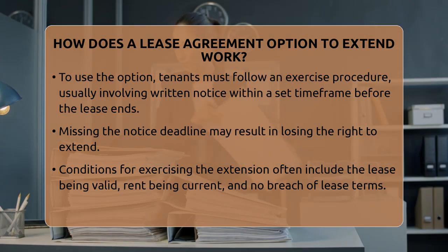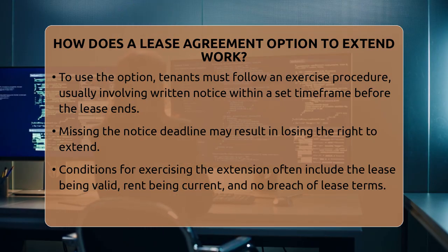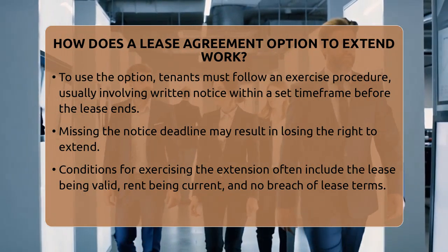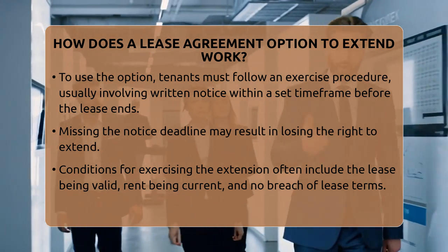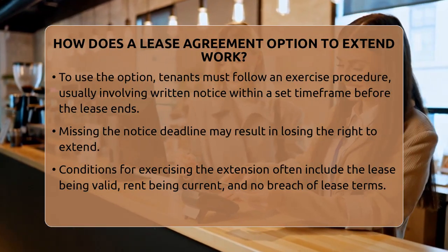There are often conditions you must meet to exercise the extension. For example, your current lease must still be valid and in effect. You also need to be up to date on rent payments and not be in breach of any lease terms. If you are in default, the landlord might refuse to grant the extension.